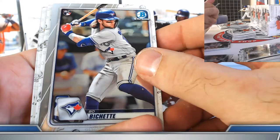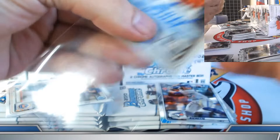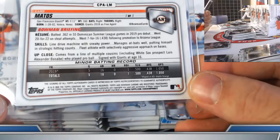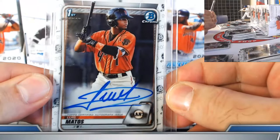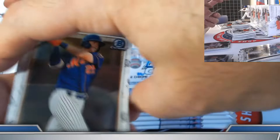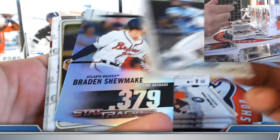Prospect autograph, Bo Bichette, base rookie. All right, nice Luis Matos prospect auto on the board. The base autograph here. Wow, 02 January. Goodness, these guys keep getting younger and younger. Batty and Pawson, you know? I don't know if I've seen that sequence either. Randy, base rookie.